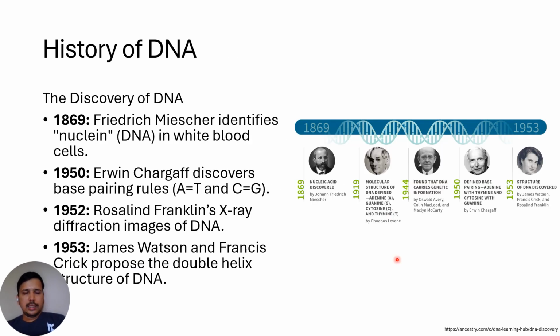Time for some history lesson, but don't worry, this one is exciting. In 1869, Frederick Miescher discovered nuclein, now called DNA, in white blood cells. Fast forward to 1950 and Erwin Chargaff unveils the base pairing rules. A has double bonds with T and C has triple bonds with G. Rosalind Franklin's X-ray diffraction images in 1952 provided crucial clues, and in 1953 Watson and Crick revealed the iconic double helix structure. It's like a detective story but with scientists as heroes.